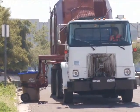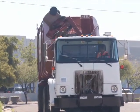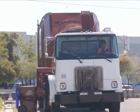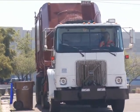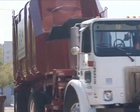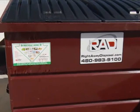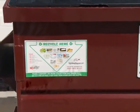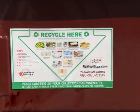Right-Away Disposal does a lot to help you with your recycling. Recycling saves your city money by diverting material from landfills. We also provide our clients with curbside containers for your recyclable materials. These are provided to make recycling easy for you and easy for us to collect materials. In addition, we also provide multiple family recycling bins and local drop-off collection sites for apartments or areas that do not have regular curbside pickup.